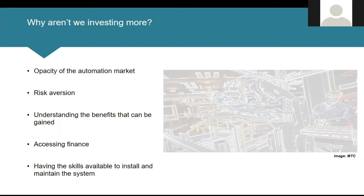The business case will help you to access finance, whether you've got internal purse string holders or you're looking for external financiers. You'll need that business plan. You'll need to be able to project forward and say, these are all the costs that we're going to expect, but these are all the returns that we're going to expect as well.